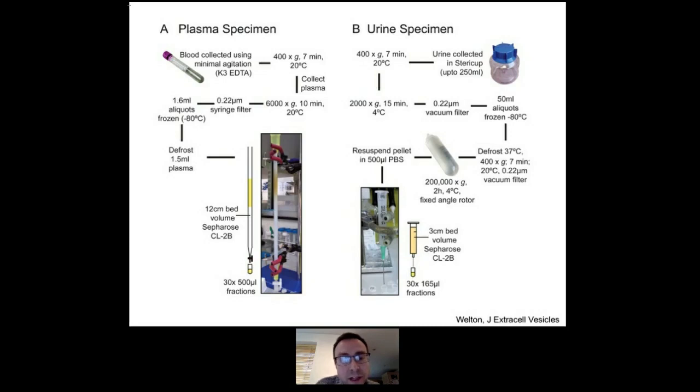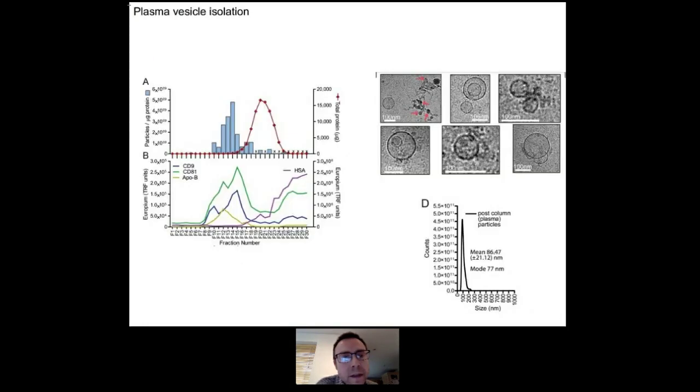So this is a protocol that we developed. I had a postdoc working with me, an excellent, talented young postdoc, Jo Welton, and she developed these complicated protocols for working with plasma and urine and prostate cancer, and it was a nightmare. So these protocols are clearly very complicated, cumbersome, time-consuming. For urine, we were dealing with 100 ml or so of volume, and we got good quality preps from urine, but plasma was still very difficult, even though this workflow here is very complicated.